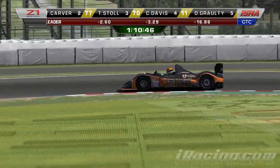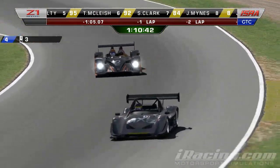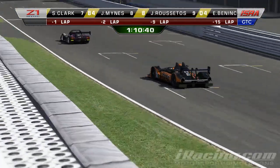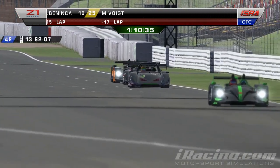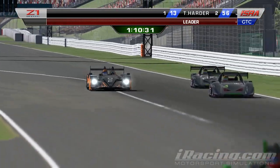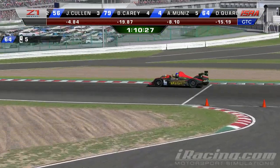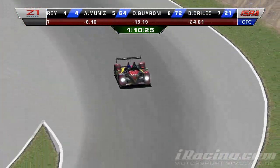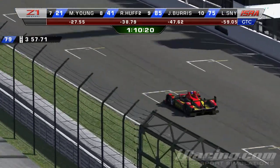Especially because I expect Troy Harder will probably be entering the pits. Brian Carey, current race leader, is in the pits. Harder going by, but Anthony Nunez also entering the pits now. And that's back to race leader, actually no, not race leader James Cullen, because Troy Harder is still out on the track. So Brian Carey picking up a bonus point for leading a lap in the race.